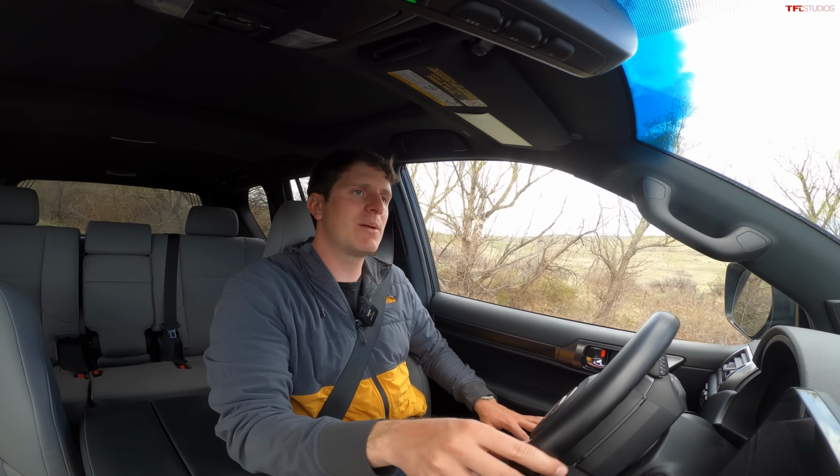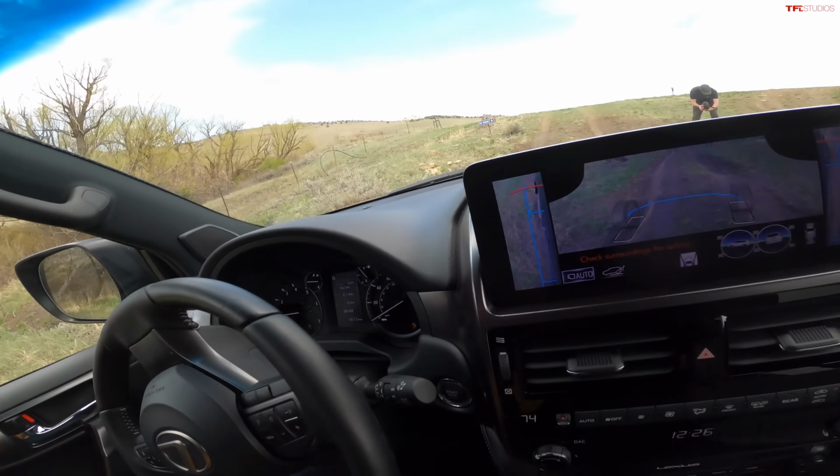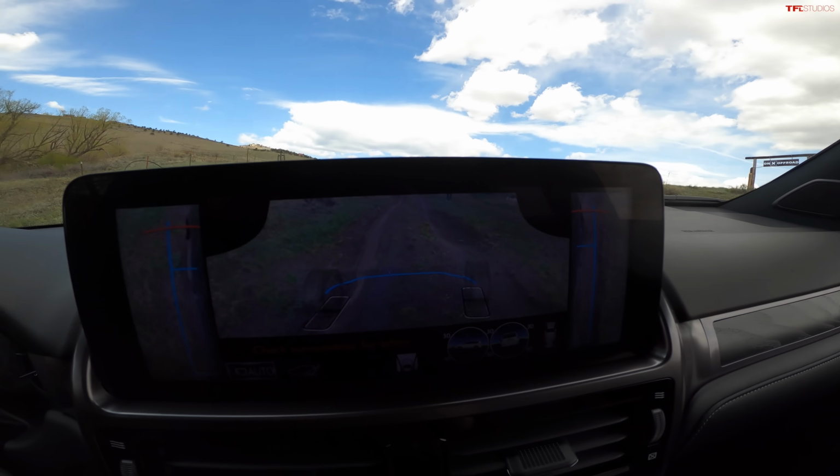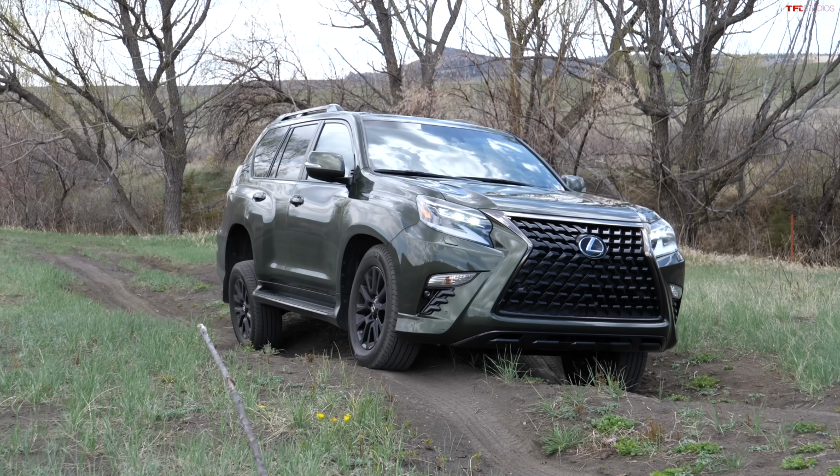I do like this panoramic camera. Works really, really well. You can actually see through the hood. Give you a shot of that. Look at this. It's pretty cool, isn't it? Then you can see what's on the edges of the car. That's really, really nice. But once again, just taking it really slow.